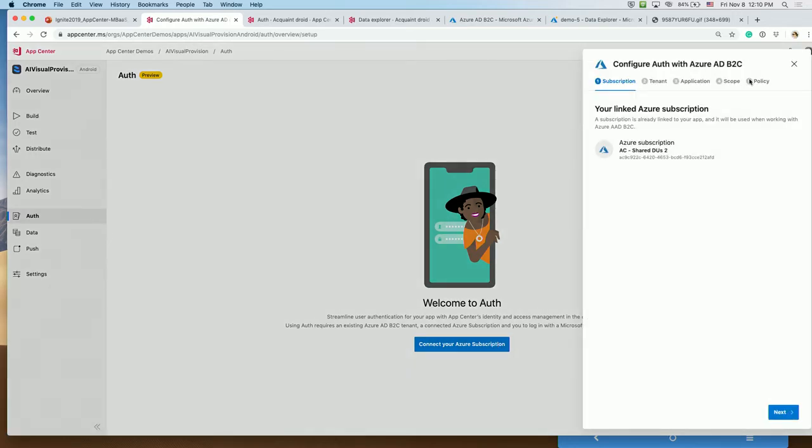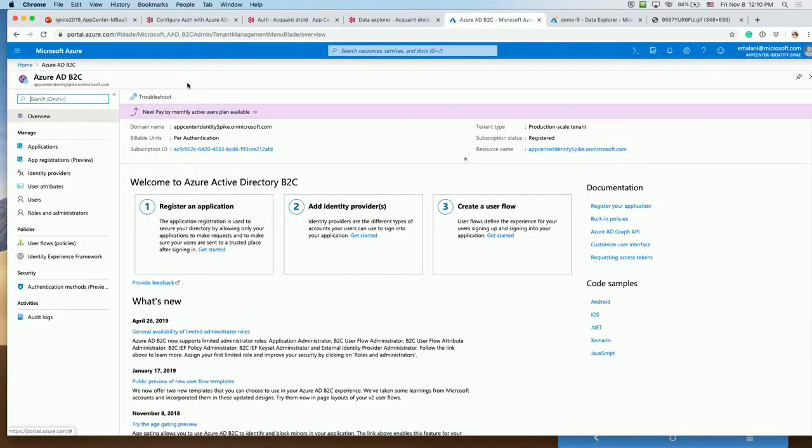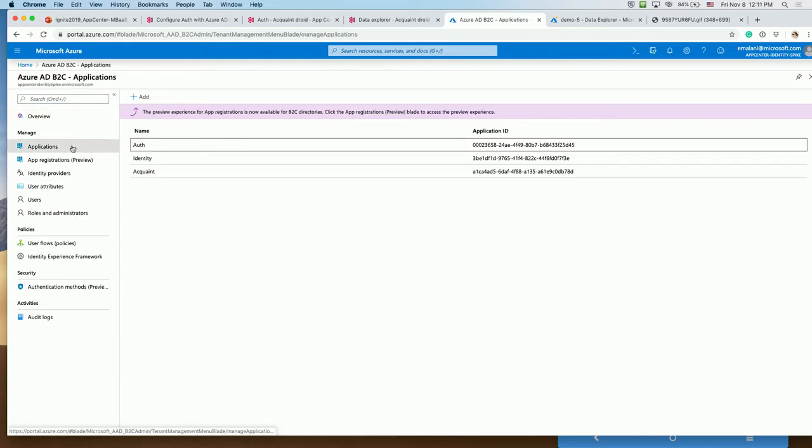And a prerequisite to setting up Auth is that you already have an Azure Active Directory B2C tenant up and running. So I'm going to show you how to do that in Azure AD B2C. For the purpose of this demo, I already have a B2C tenant set up called App Center Identity Spike. In this tenant, I need to do 3 things in order to get Auth connected. And I'm going to start explaining the concepts.